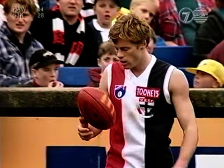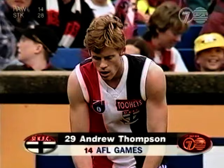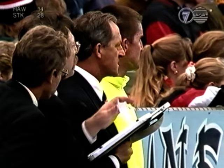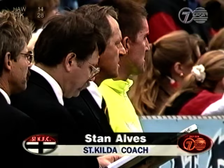He had an excellent game last week against Adelaide, Thompson, a real goer from the amateurs drafted this year. Andrew Thompson will bring the house down, but he's kicked it across and Salmon is there to help it on its way over the line. And there's Stanley Elves. Didn't look too happy with that because they've had a lot of the play. You'd think they'd be further in front.